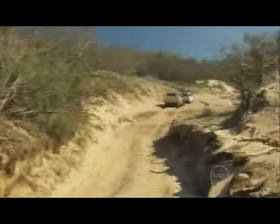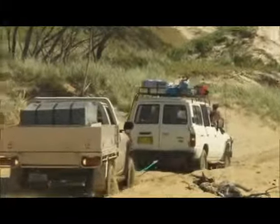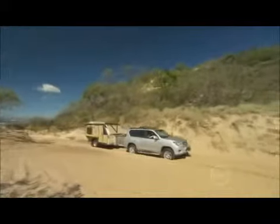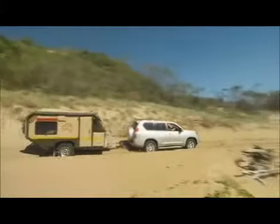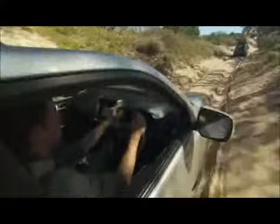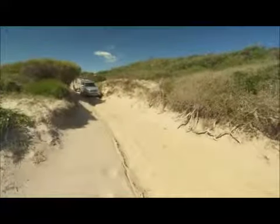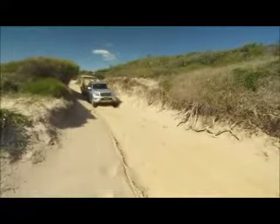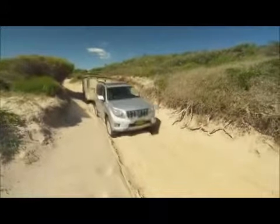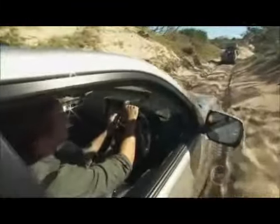The bypass track's an ideal place to watch people make soft sand driving look difficult. Any four-wheel drive with decent ground clearance and tyre pressures down to 20 psi or less can make it through this section with a bit of care. If you find yourself starting to sink and lose momentum in soft sand, accelerating hard and spinning your wheels will bog your vehicle very quickly. Sometimes slightly backing off on your throttle will help the vehicle climb back on top of the sand and stop it from sinking.